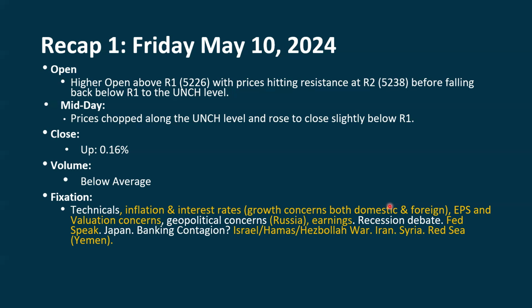This week, hopefully it'll get a little clearer between inflation and interest rates as we get more inflation data. Earnings are going to start to kind of slow down now. This was kind of the big week for those. Last week and this week were the two real big weeks for earnings, and those will start to taper off. There'll still be some, but not as much as what we've been seeing. And then we want to keep an eye on all the different geopolitical things.